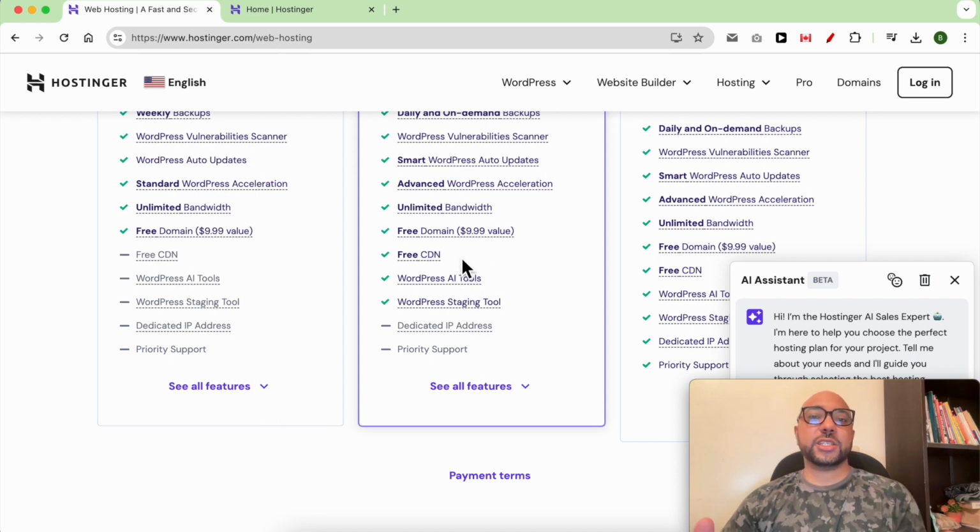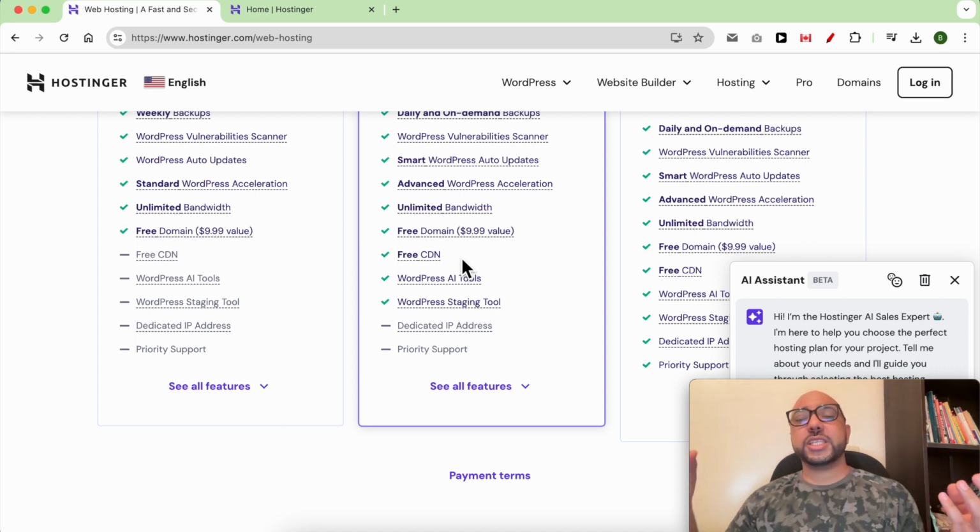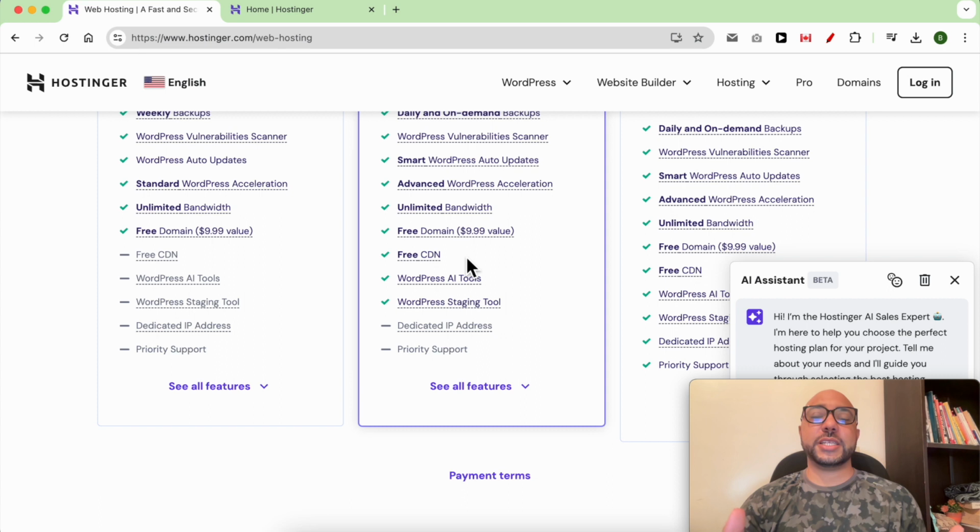The CDN is a technology that copies or stores your website in different servers across different continents of the world. This way, if a visitor is visiting your website from Asia, it will not connect to a server in the US. It will be connected to a server in the same continent. With CDN, browsing your website becomes much faster.